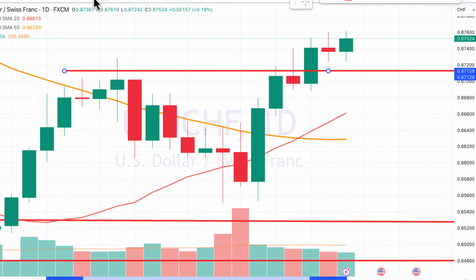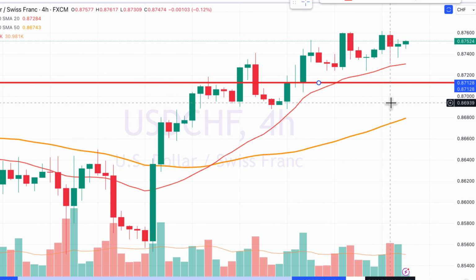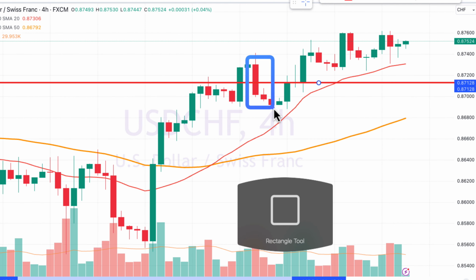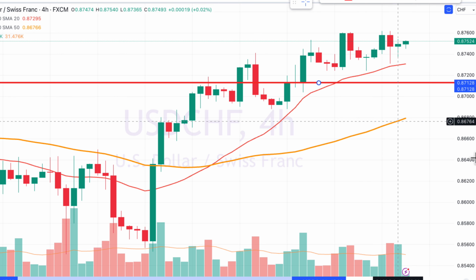That looks the best. On a 4-hour chart, bring it down, consolidation here. So I like this more in the higher time frame. You can see all pullbacks were just a buying opportunity. So that's the one that's pretty clear to me.